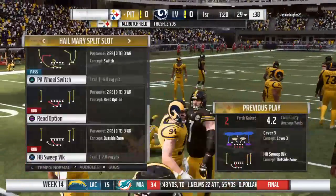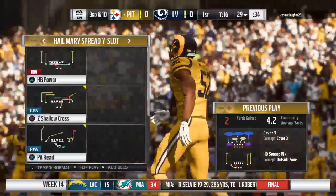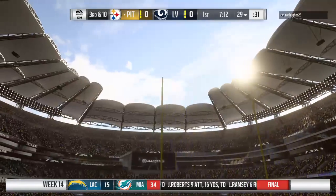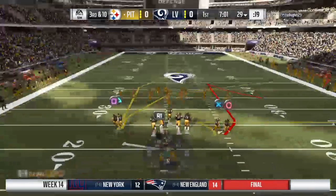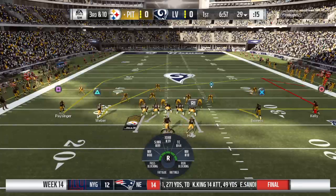And just a short gain that time as they're able to get him down. 2 yards gets them back to where they started, but now 3rd and 10. Lucky 56.